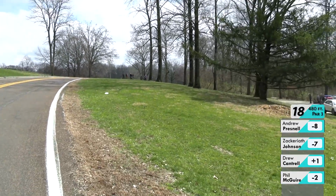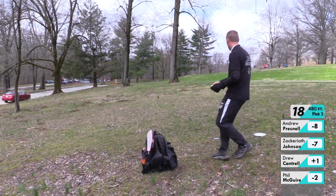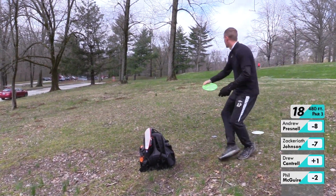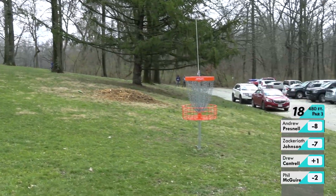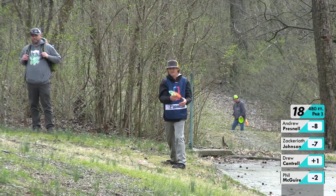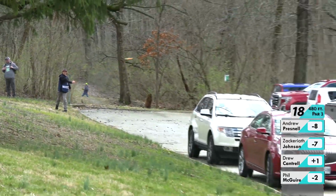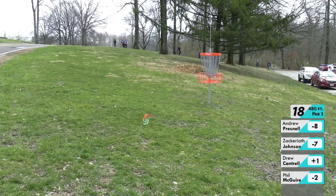And Drew pulls it to the right side, leaves it short. I wonder if he runs that. Yeah, that's a hard one to go for. Yep. Especially when the putter hasn't been as confident as it normally is. Prezi executes, and he will tap in his par for an 8-down round, which is fantastic on this new Briscoe Woods layout. So Zach has to throw this technical forehand upshot and does it very nicely.